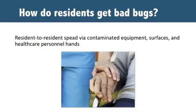Residents get bad bugs from multiple sources. The main way these bad bugs are spread is by the hands of healthcare personnel. The hands of healthcare personnel can spread bad bugs by touching one infected resident and then touching another resident without washing their hands. It can also occur by indirect contact when a healthcare provider touches a contaminated surface or piece of equipment and then touches a resident without washing their hands.